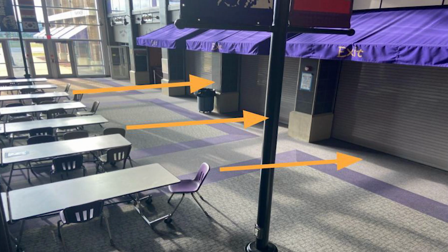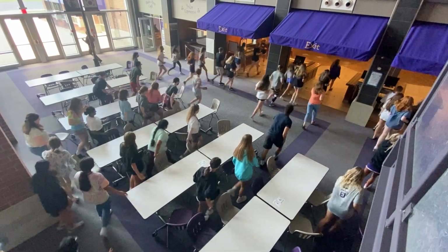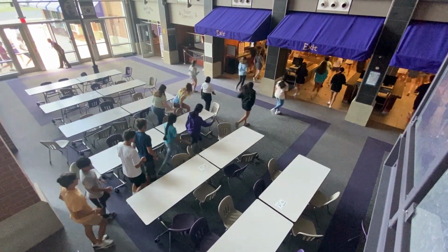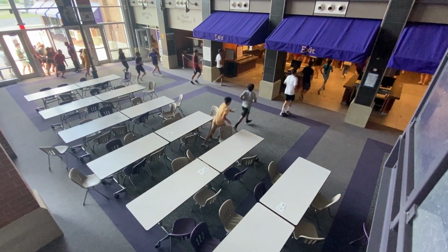Finally, if you're sitting at a table with an orange label, your safe space is the cafeteria serving area. If you're on the senior patio, this is your safe space as well. Move quickly into the cafeteria serving area.